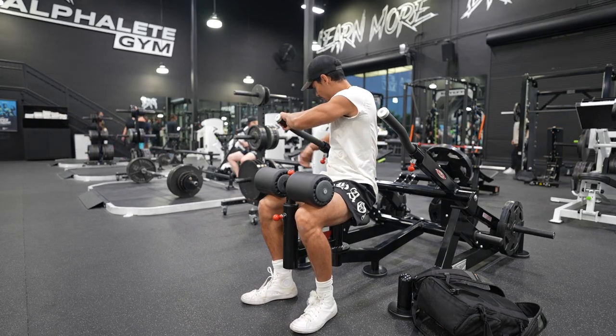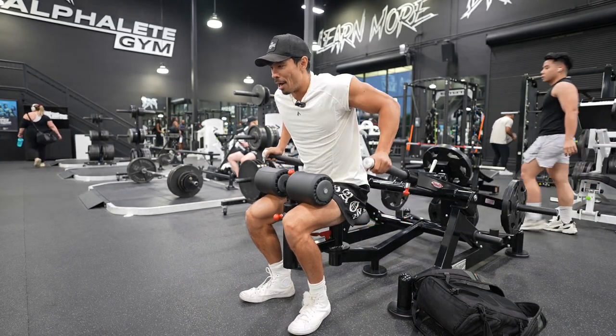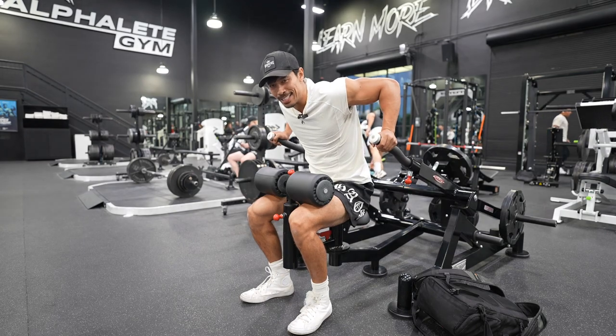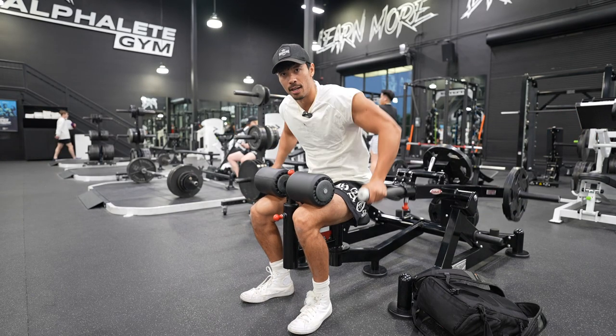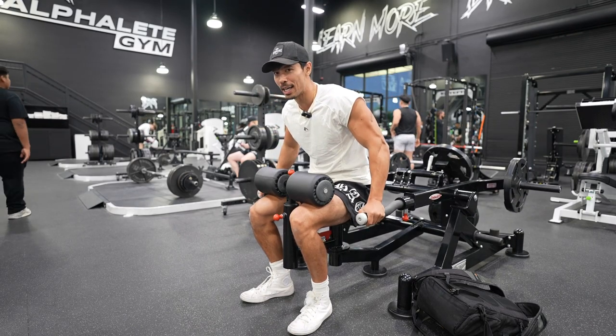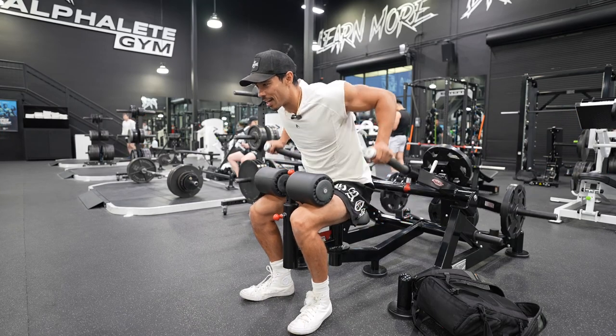Oh wow, hold up. This might be my new favorite machine at Alphaland. Guys, I'm not capping. This right here is my favorite machine at Alphaland. I'm telling you, I know the ones that hit. I've been in the game for a long time, boys. This one will get you a bigger chest.